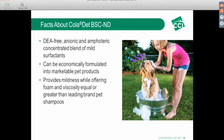Did we ever run? There's similar ingredients that have been used in baby shampoo. Absolutely, and this product could probably be used as a baby shampoo concentrate. Certainly it's economical and very mild while offering foam and viscosity equal to or better than the leading pet shampoos. Low irritation properties, excellent for the pet shampoo market.